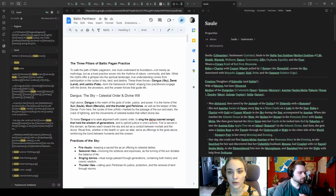So for the Baltic, we have this trinity of the Dangus, maybe it's Dongus, but we've been saying Dangus, which is the sky or the celestial realm. The Zeme, which is the land, and Lemptis, which is fate. So this is the framework that we built the guide around and grouped the deities around. So sky is actually the airy element stuff as well as the fiery element stuff, because a lot of that yang, creative force, fiery, forgy kind of stuff ends up being associated with the sky. Land is the usual foresty and mountainy and wealth and things like that, farming, all that kind of stuff under land.